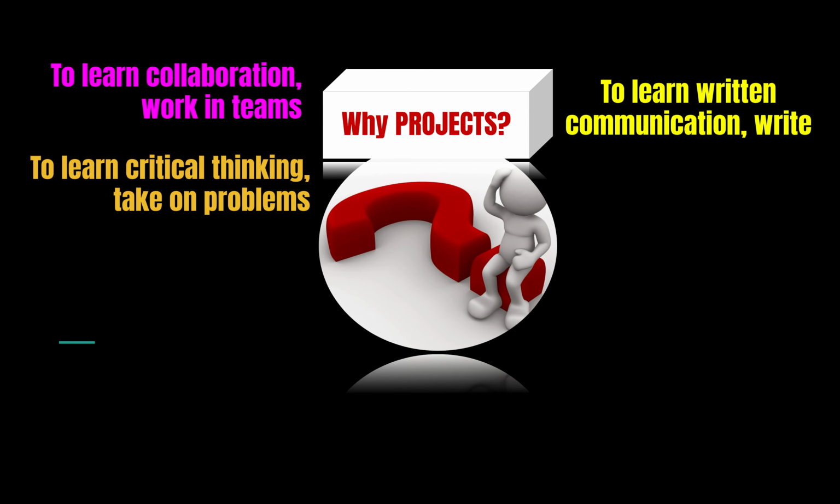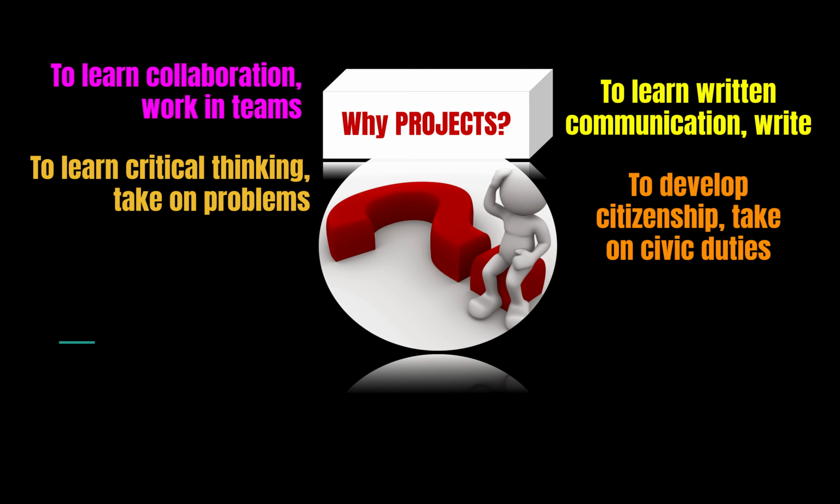Also, to learn critical thinking, take on problems. So, as I've said, the way to learn how to think well is to face a problem. And also to develop citizenship, take on civic duties, like some students have mentioned during their presentation that aside from helping in the household chore, they are actively participating in community projects by helping in the library or maybe by assisting senior citizens. And that's a good work, that's a good community project for a cause.